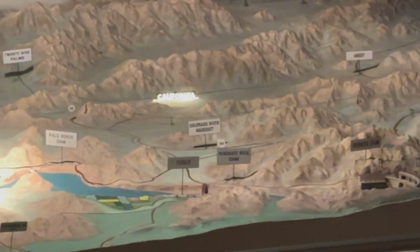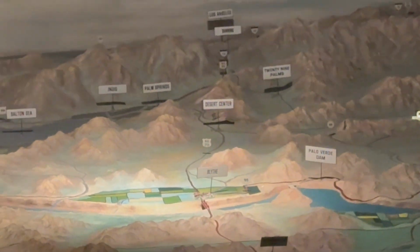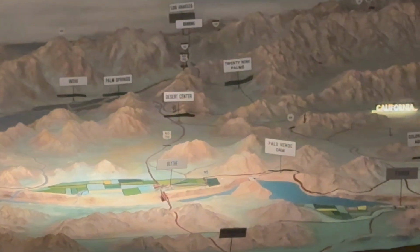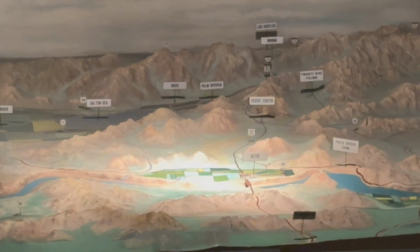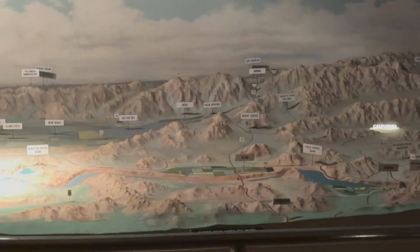Palo Verde Diversion Dam, 43 miles below Headgate Rock Dam, diverts water to lands of the Palo Verde Valley, the oldest irrigation development on the Colorado River. The valley was settled in the late 1800s by Thomas H. Blythe, for whom the city of Blythe, California, was named.